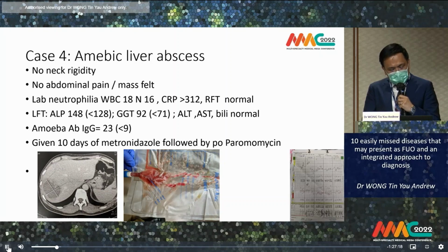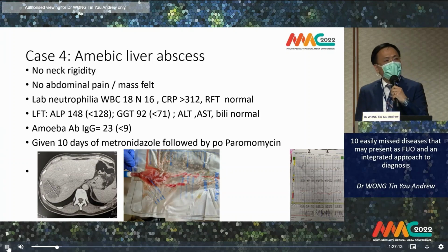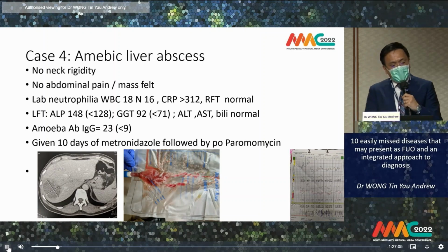On deeper questioning, he had actually worked in India 3 years ago for half a year, and this is probably when he acquired the infection. His fever responded quite well after 2 days of metronidazole. And just to remind, we have to give a luminal agent after the metronidazole to clear the cysts.